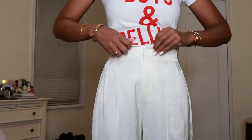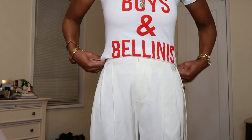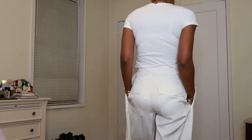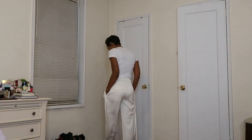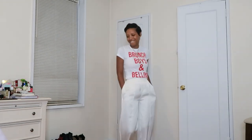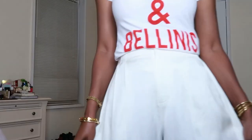So what do we do when we love something? We buy it in another color, and that's what I did here. The first pair of pants, I think, are a size 4, and these are a 2. So these are a little bit snugger, but these were the only size that I saw, and I wanted them, so I got it. White, same design, same everything, just a different color. These were not on sale. These were $59.99, but I had a 15% off coupon, so I was able to get a little bit of a discount.